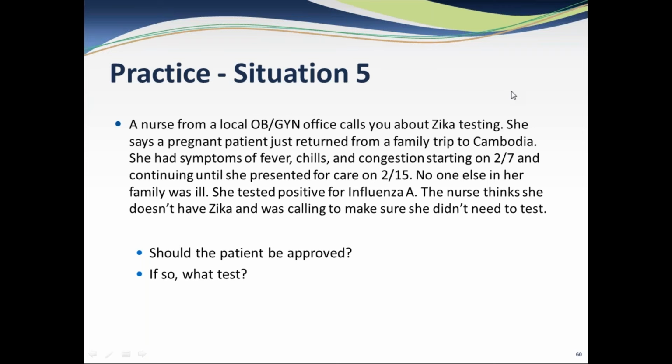So Zika is endemic in Cambodia. So we would say yes. So when did the patient return from travel? Within the past 12 weeks. Does that clear things up at all?